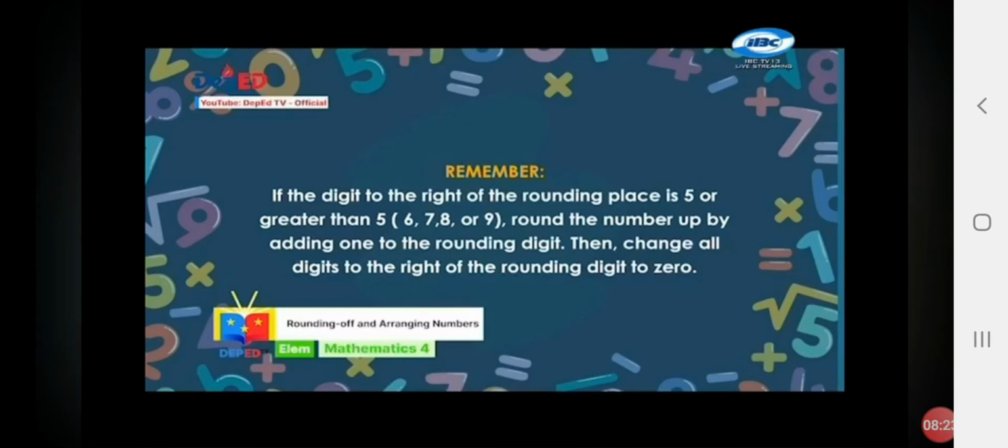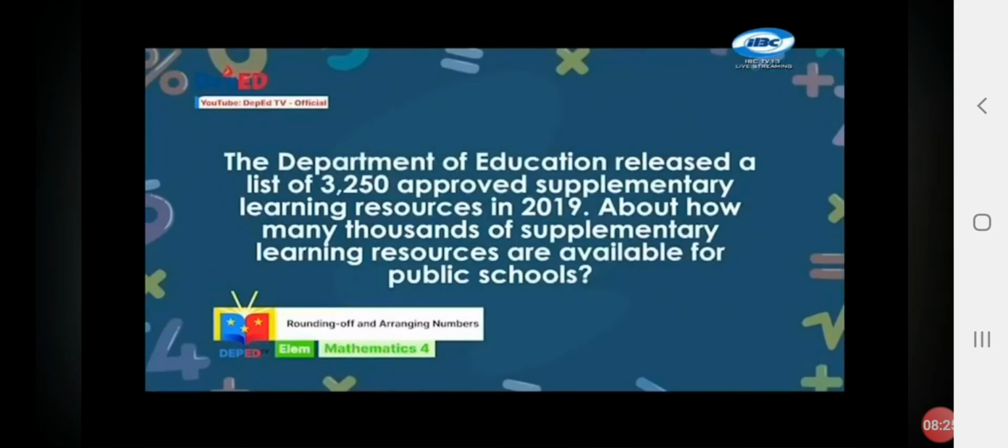Let us try it. The Department of Education released a list of 3,250 approved supplementary learning resources in 2019. About how many thousands of supplementary learning resources are available for public schools?